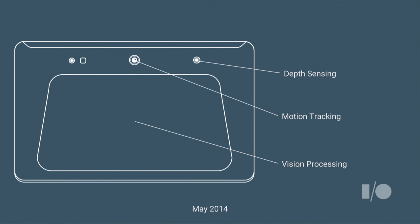Then we decided to really push the limits on processing power with our tablet development kits. And this is what we showed off last year. These include, again, the same three components. And the specifications for this tablet were actually well ahead of their time. The specifications in terms of processing power and RAM and GPU capability are only now being matched by phones being released today, 2 years later.